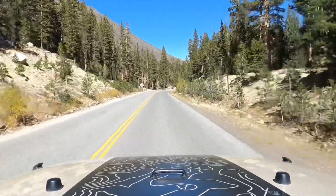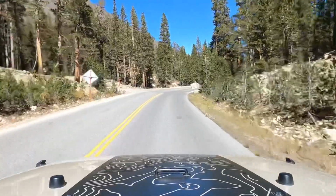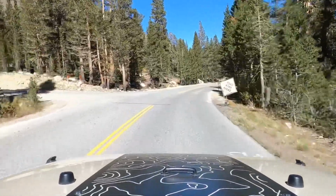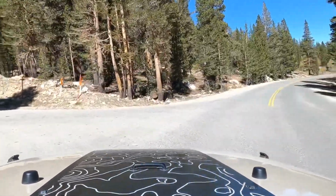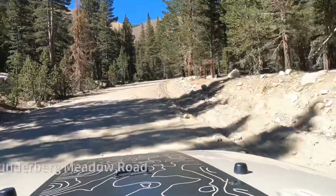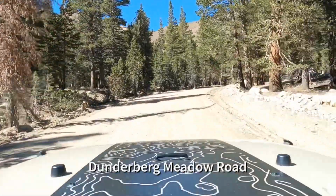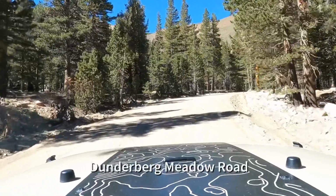Turn left onto the unpaved road. In 3¾ miles, head to Dunderberg Mines on the left.